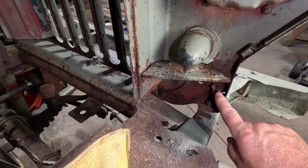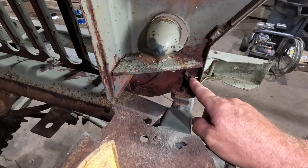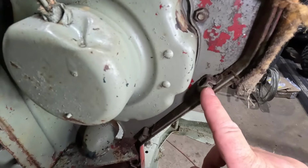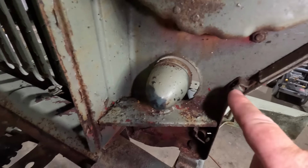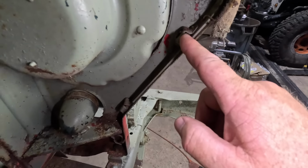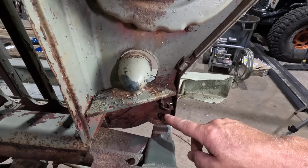This bottom nut, captured nut, is the one that broke the bolt off in, and I had to kind of pry it out to get it apart. The top one also has the bolt broken off in it. The middle one is fine, but I'm gonna have to dig this one out and replace both the top and the bottom one with just a normal nut and fastener.